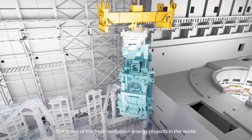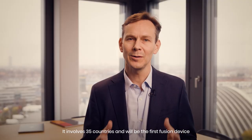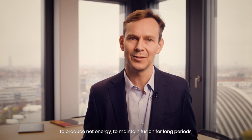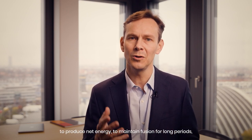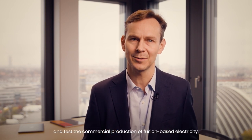ITER is one of the most ambitious energy projects in the world. It involves 35 countries and will be the first fusion device to produce net energy, to maintain fusion for long periods, and test the commercial production of fusion-based electricity.